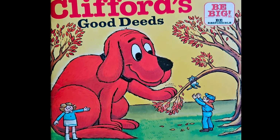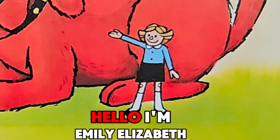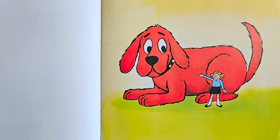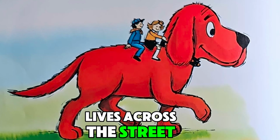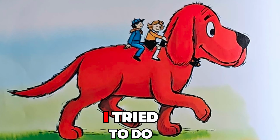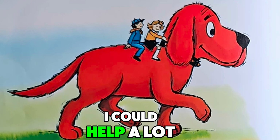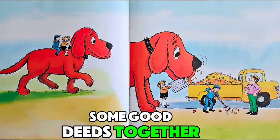Clifford's Good Deeds by Norman Bridwell. Hello, I'm Emily Elizabeth. This is my dog, Clifford. A boy named Tim lives across the street. One day, Tim said, I try to do a good deed every day. If I had Clifford, I could help a lot of people. I said, let's do some good deeds together.